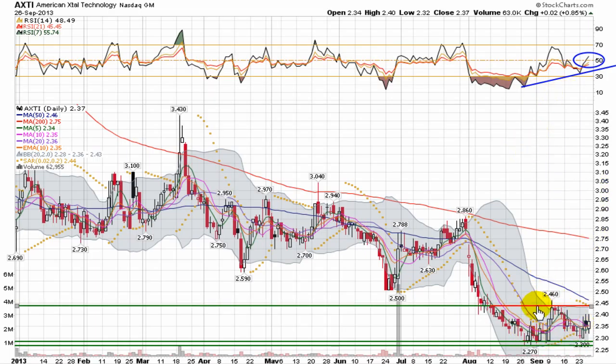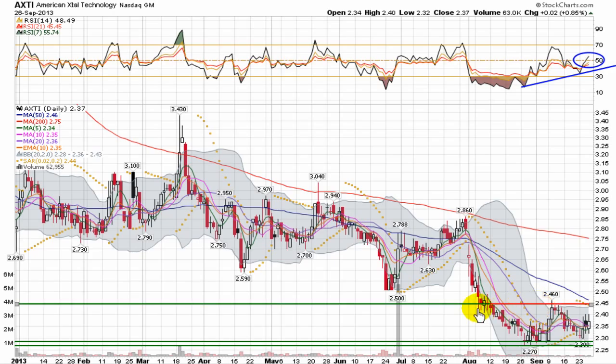Now to the upside, see a little bit of resistance certainly coming in right through there, about $2.45. See the 50-day moving average is coming down. It's at $2.46. The 50-day always serves as a dynamic source of resistance, so that's going to reinforce that. That'll be a pretty tough point right there.